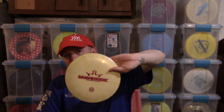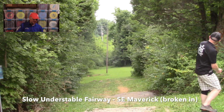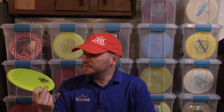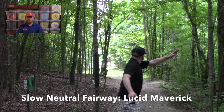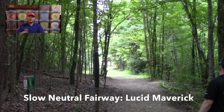The special edition one I'm carrying was actually beat in when I got it. This is almost as understable as my Patrol in the fairway option, so I get that big nice turn out of it, and that's been super helpful. And then this Lucid Maverick, thank you Matt Whitlock, has allowed me to throw like 75 to 80% in the woods and hit some of those lines that I just wasn't able to hit with the Truth because of my shoulder.